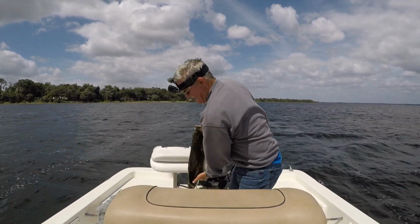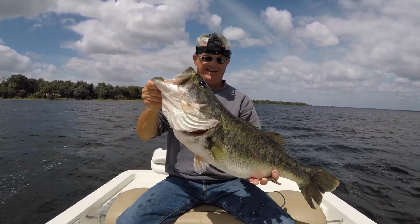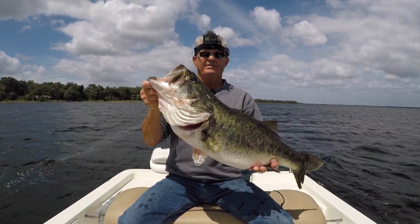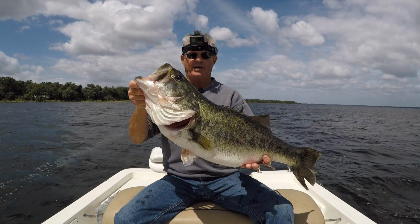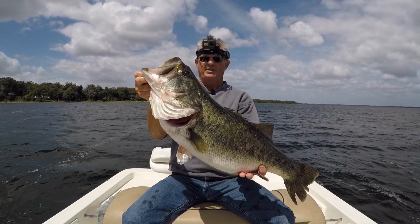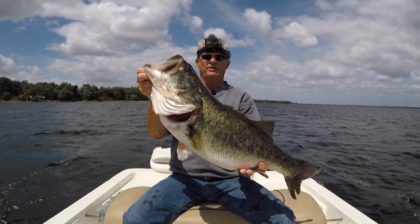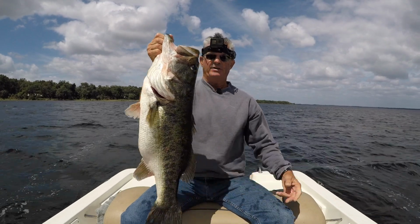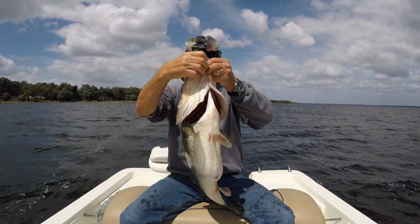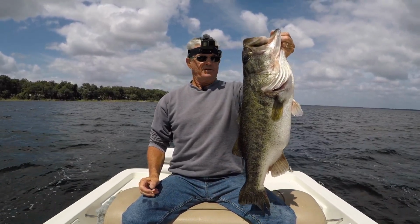All right, yeah. Big old bass, guys. I think she weighed 9.9 or 9.11. I'm not quite sure. I can't quite remember now, but that's a really nice bass though. There she is right there. She's a post spawner. She would have been a lot bigger if I'd caught her like a month or so ago, but there she is right there. Big old bass, guys. Yeah, she's long.